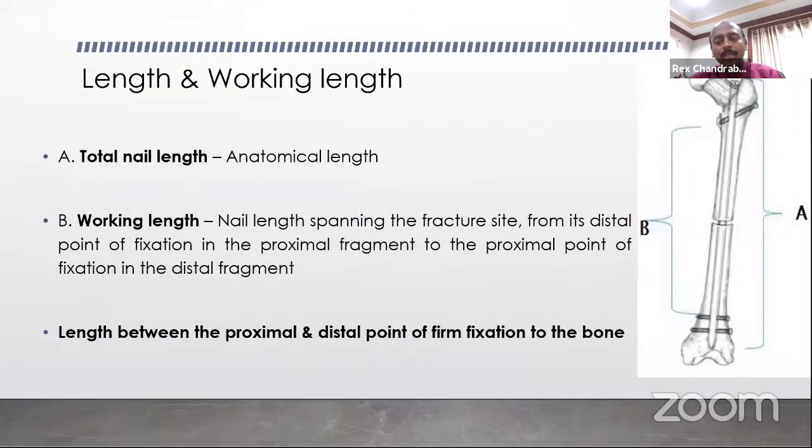Now, coming to the length of the nail. So now you understood what nail to take and what material you selected. Now, what is the length of the nail? I'll come to how we measure it in a minute. When I talk about length of the nail, that is the total length of the nail. What is the working length? Working length is nothing but the part of the nail which has no contact with the bone.